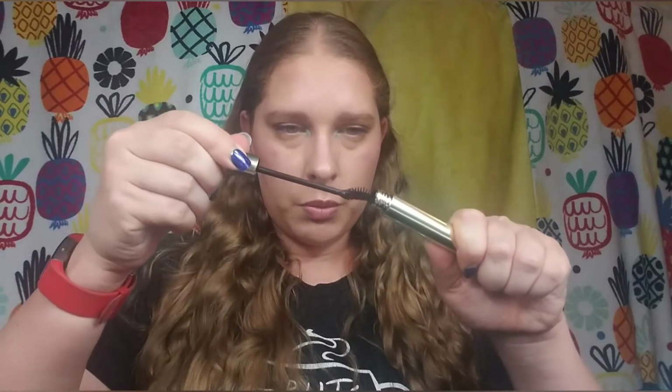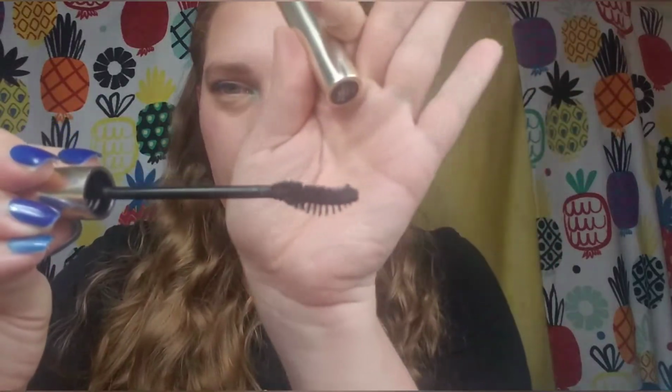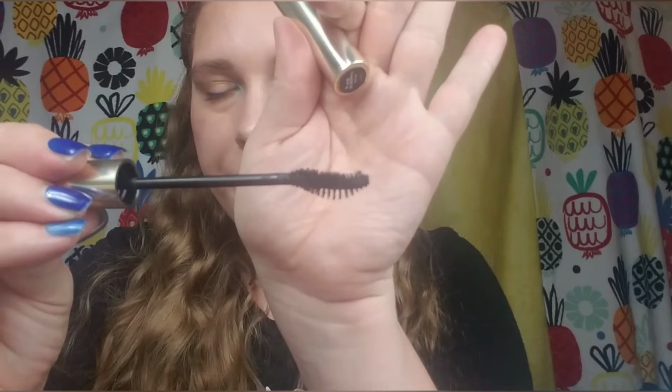It did flake off just a little bit in some places, but if it gets clumpy, it's pretty easy to use the wand to separate your lashes. But the wand is not my favorite. Hold on, let me pull this out. It's kind of curved, and it was kind of hard for me to get the length and volume that I wanted with it.